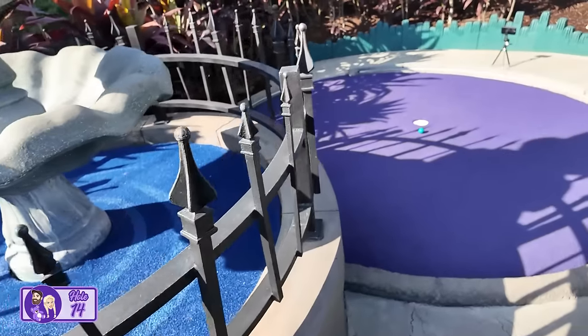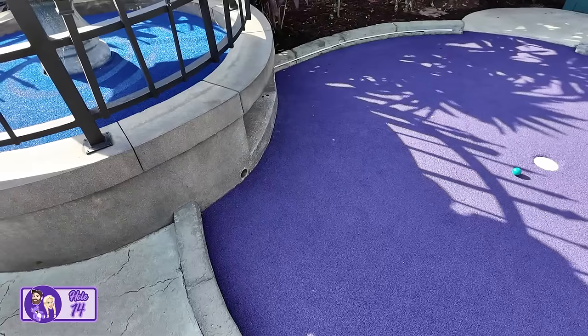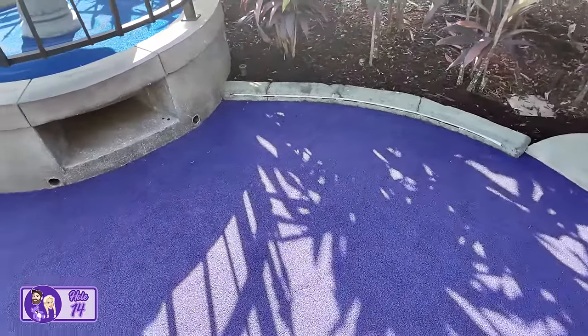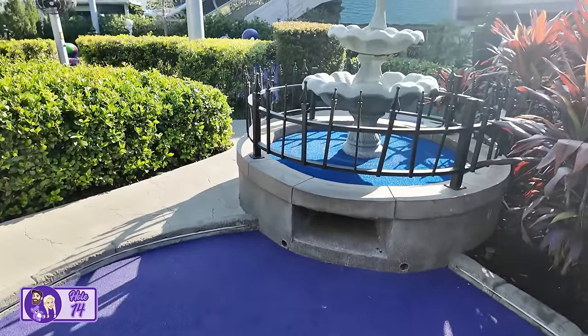Oh, okay. And? Is it? Did it come back out? No. Did the fountain take it? I think the fountain taketh your ball. No, oh, there it is. Wait, what the heck? That was in there for a while, fountain. What the heck? That was so weird.